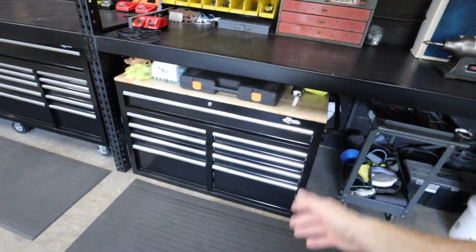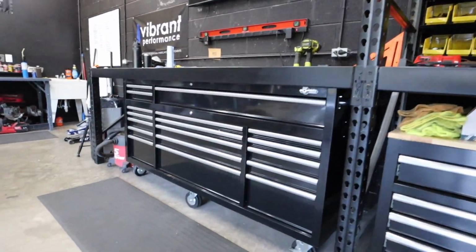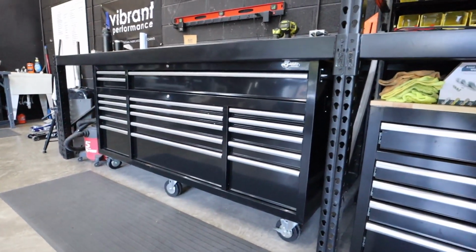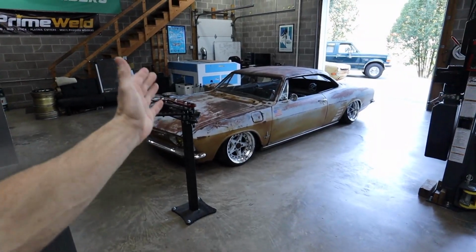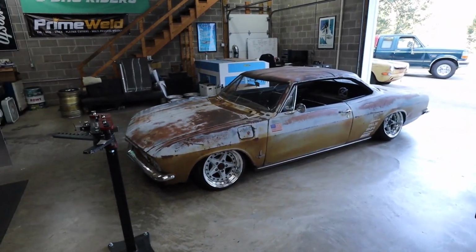I moved down with the 46-inch Husky soft close toolbox, and you saw recently I finally upgraded to the 6-foot version of that box. Obviously moved down with the Corvair. My father and I built this car 10 years ago, at the beginning of this year.